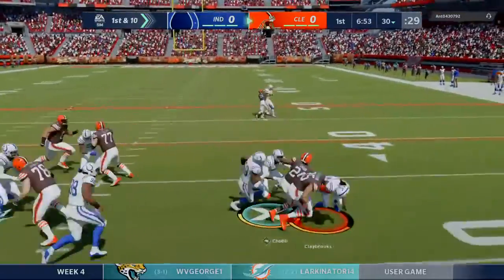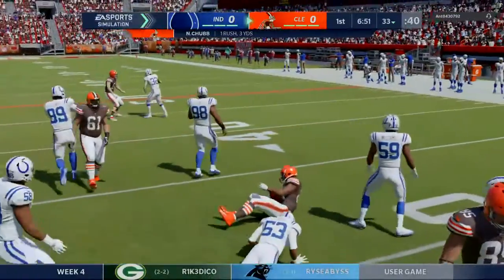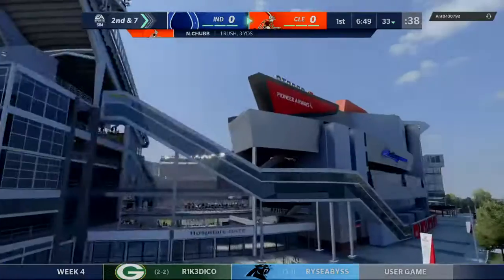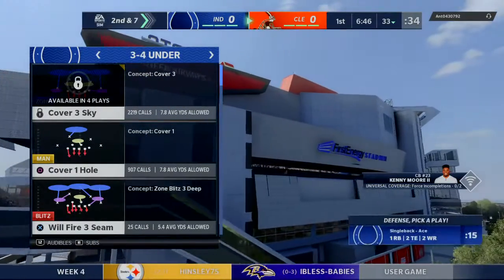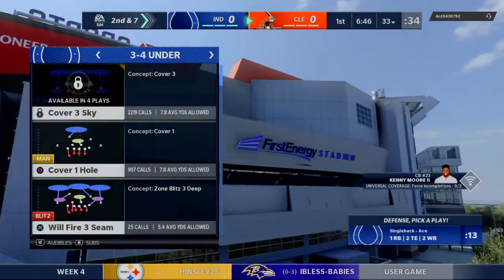A first carry now for Nick Chubb. And he'll have a gain of 3 to the 33. Number 24, Nick Chubb. Well, from an offensive perspective, that was a tough run because he only picked up 3 yards. But let's flip it over to the defensive side.